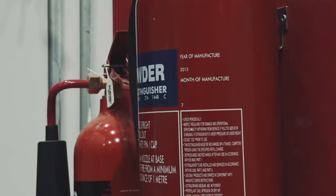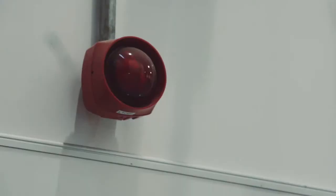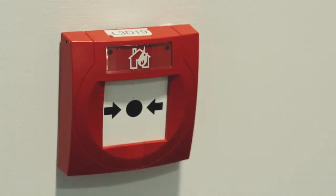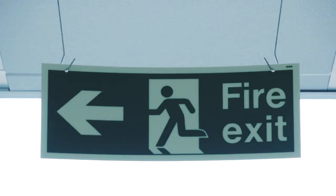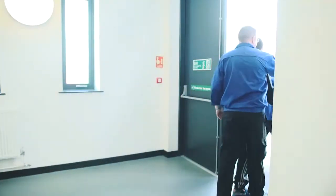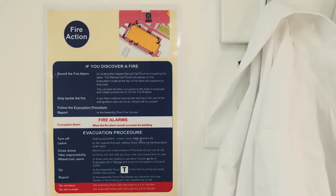It is important that occupants become familiar with the STEM centre layout and evacuation procedure in the event of a fire. If you discover a fire, you must raise the alarm by breaking the glass, evacuate the building and report to the fire warden at the fire assembly point. The evacuation alarm is a continuous sound. When you hear this alarm, evacuate the building without delay via your nearest exit.